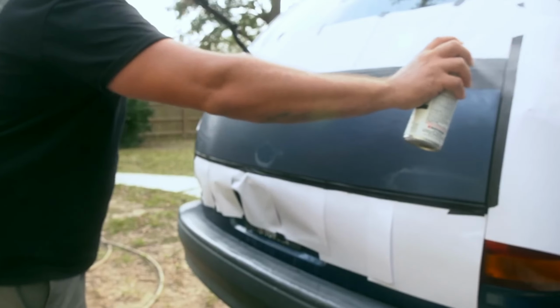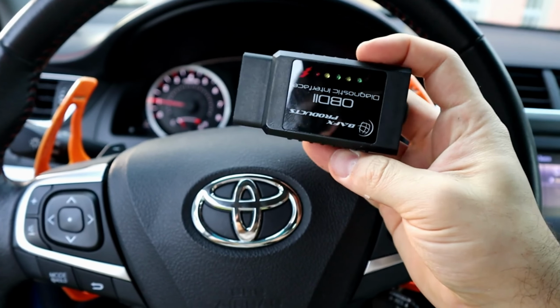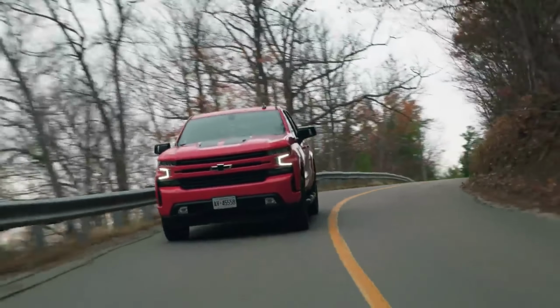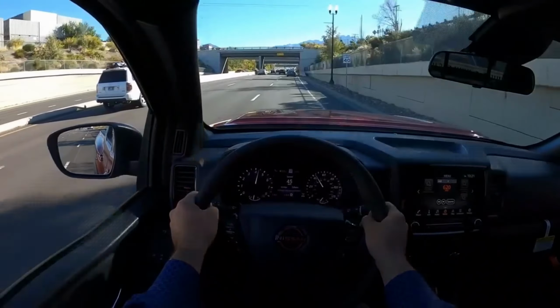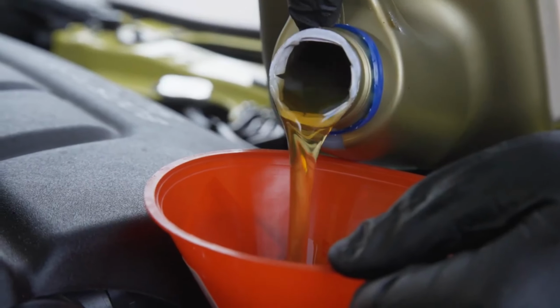That's why in this video, I'm breaking down the biggest red flags to watch out for when inspecting a used car so you don't end up with a total disaster on wheels. So if you want to make sure you don't get ripped off and drive away with a reliable ride, stick around because this checklist could save you thousands.